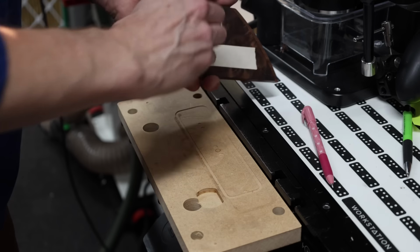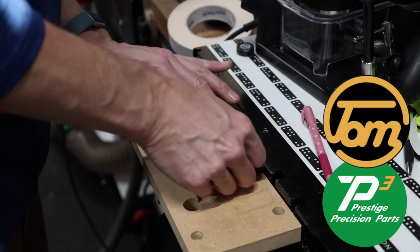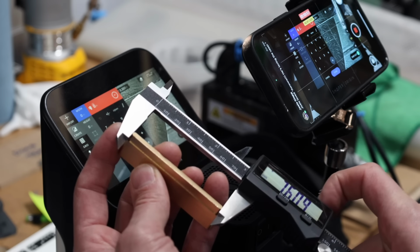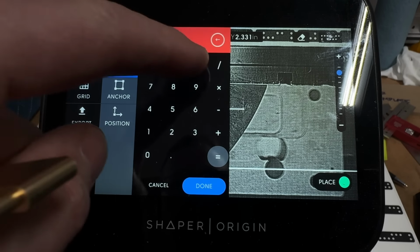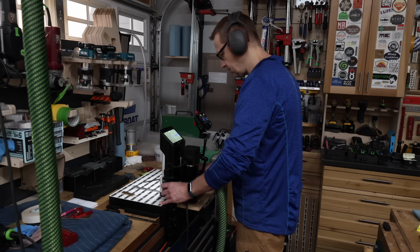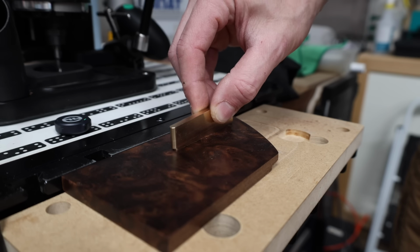Now for the brass pull on that access panel, I asked my buddy Tom, the machinist, to make it on his full-size CNC. It has a tenon on the bottom, which when I use the Shaper calipers, which connect to Origin wirelessly, it plugs in those dimensions automatically to ensure a perfect fit. So just pressing this button, it transfers to the machine, and I'm ready to cut. And now we test fit.